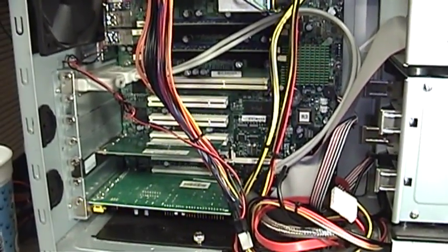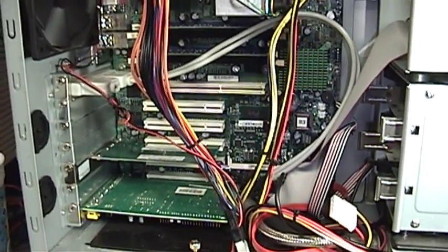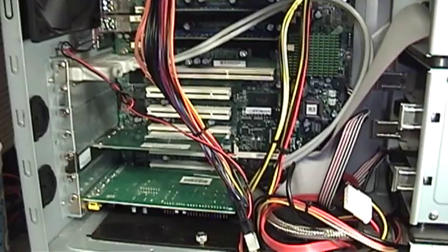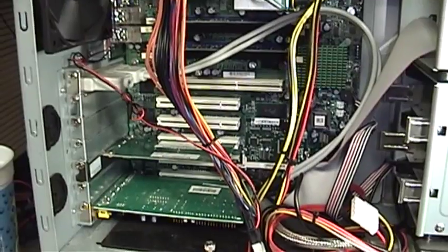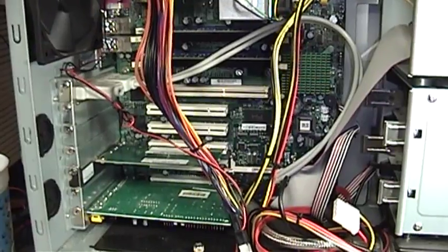It was very difficult for me at the time, when this board was brand new in the earlier 2000s, I think around 2006 or so, to find a motherboard that offered the onboard peripherals that I wanted to have, and also the number of available expansion slots.